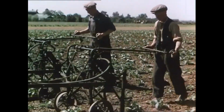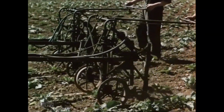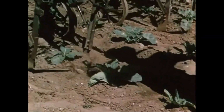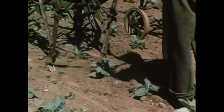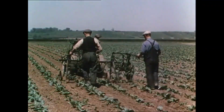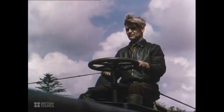This pneumatic hoe, which hoes between the plants as well as along the rows, was designed and built by a West of England farmer. But it takes care and some practice to be sure of cutting between the plants and not through them. Another working farmer has invented this handy ditcher.